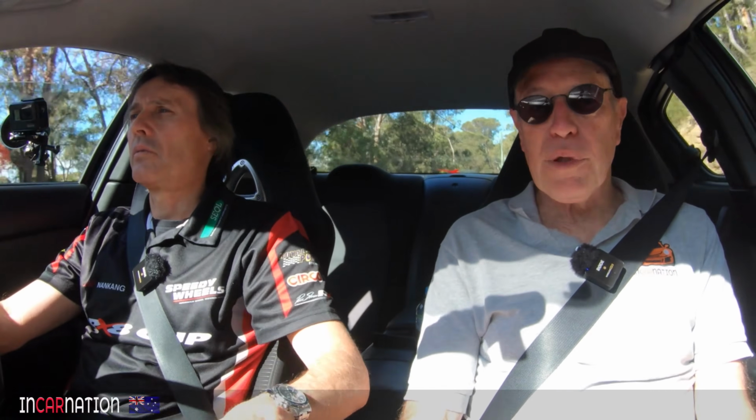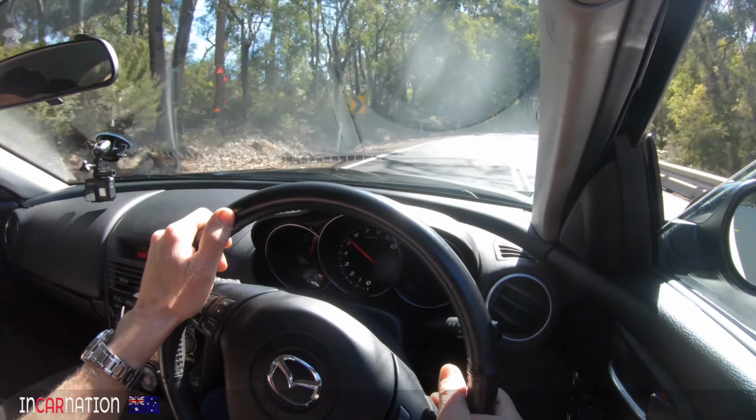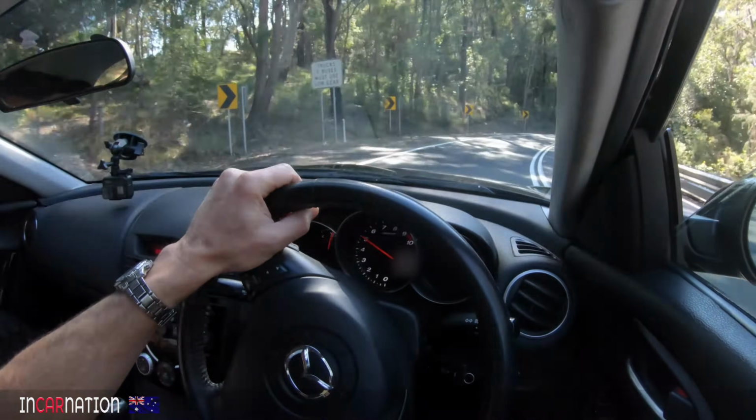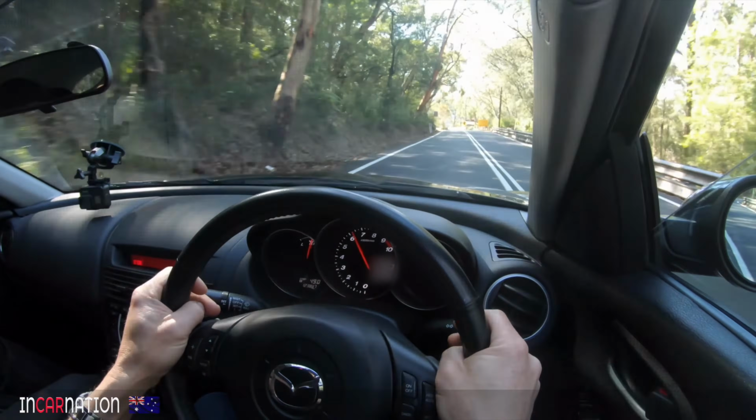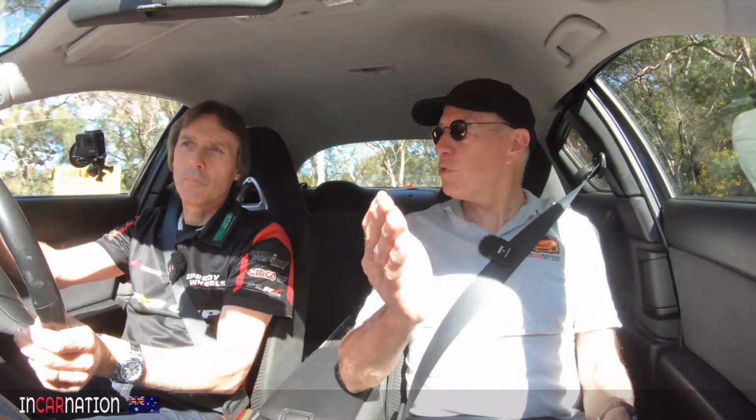The ride's really compliant. It's sporty, not much roll. The power builds gradually. It's terribly linear all the way up, isn't it?